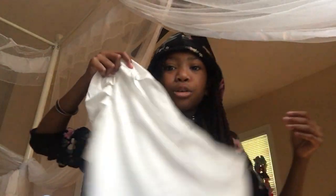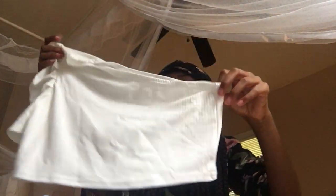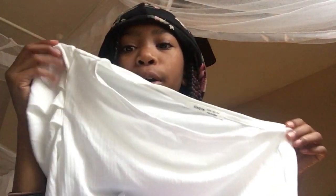So yeah, the top is so big on me. It's not so big, but it is pretty big right here. Really, it is really big, but like I said, all I have to do is just pin it and roll it out. It is a really cute one shoulder top, and it is white, and it has these little ruffles on this shoulder, and I really like that. I tried it on, really cute.